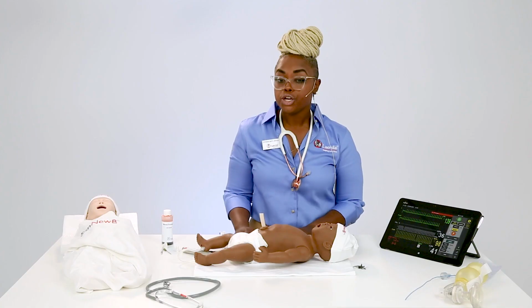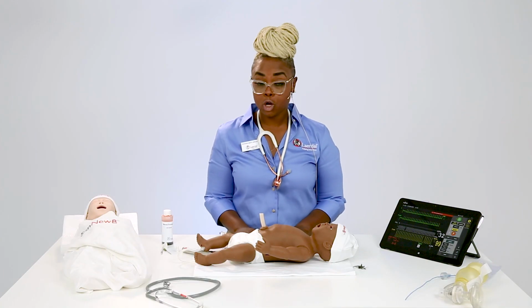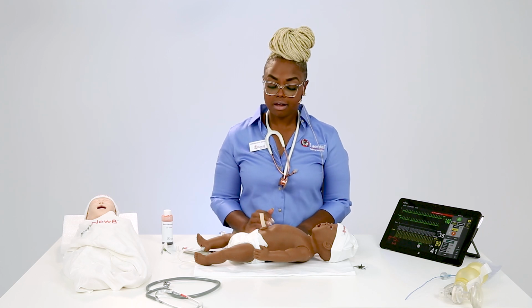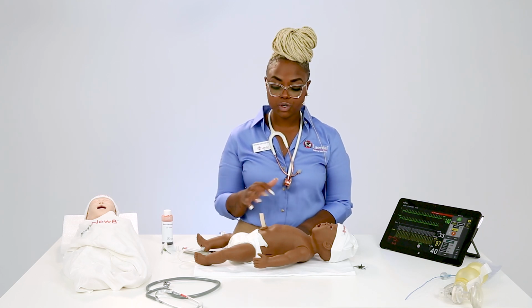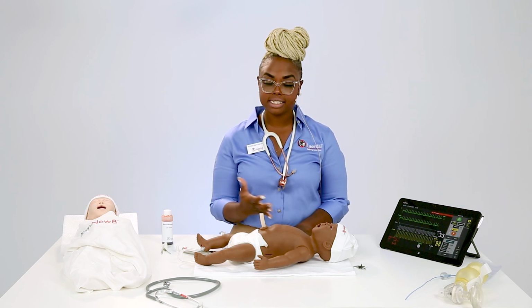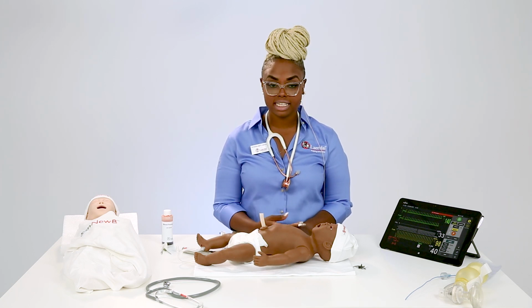Next question I see is regarding SimMom. Can SimNewB be delivered by SimMom? No, SimMom comes with her own baby, and that baby is delivered, and then the care thereafter is going to be demonstrated on SimNewB as that first newborn baby in that incubator or isolette.